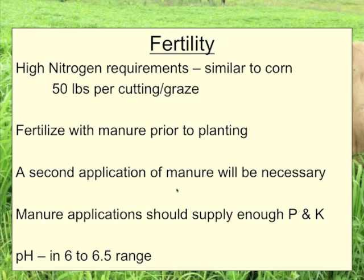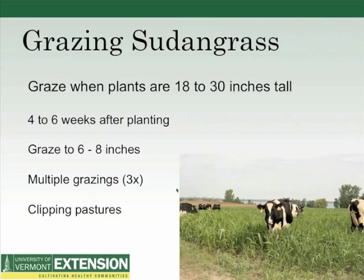In terms of pH, the millets themselves can withstand a lower pH range than the Sudan grasses and the sorghum-Sudan grasses. So millets can withstand pHs really between 5.5 and 6.5, that range. But your sorghum-Sudan grass, and Sudan grasses, really you need to be above a pH of 6 to 6.5 for them to produce optimally.